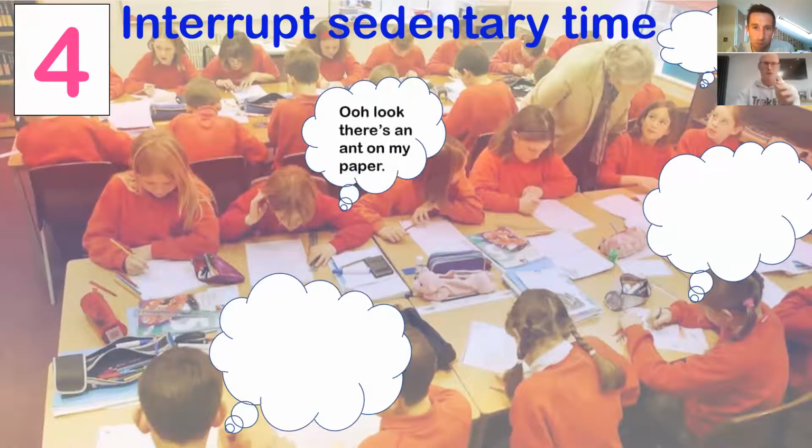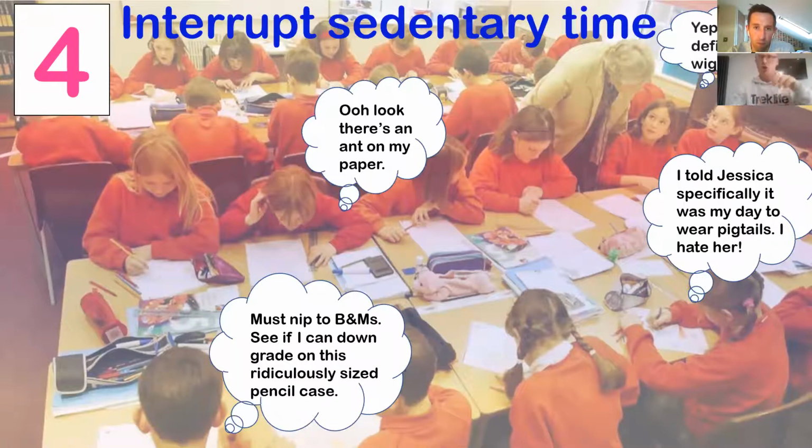Because we often think that those children who are sat down at their tables, well, they're focused, they're concentrating because they're sat down. They're listening to me, they're doing their work, but that's not always the case. We don't know what they're thinking. We have no idea what they're thinking unless we go up and we talk to them. Why does this picture necessarily represent focus and concentration and good learning? It doesn't, and that's me poking the fire a little bit as well. Can you interrupt some sedentary time with some physical active learning?